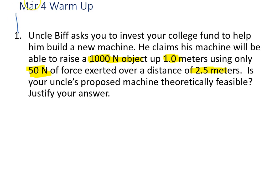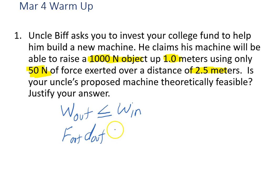Okay, I'm still learning here. Conservation of energy says that the work that comes out of your machine almost always is going to be less, but at least theoretically will never be more than the work that you put in. So let's figure the work that comes out is the force that comes out times the distance through which it works, and it's got to be less than or equal to the product of your input force times the distance through which you exert that force.